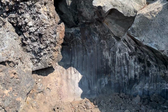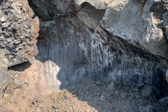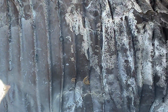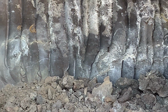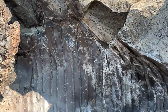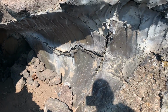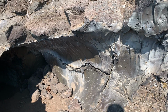Here's another tree cast with, you can see, they're not exactly stalactites, but you can see where the water has drained down, carrying with it minerals which have then hardened as the water evaporated. Interesting. All area of the trail is covered with quite a few of these casts that look like the inside of a culvert.